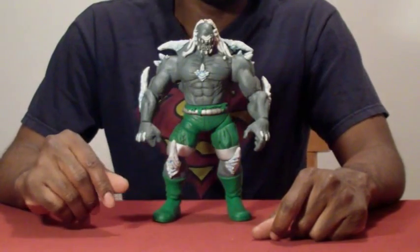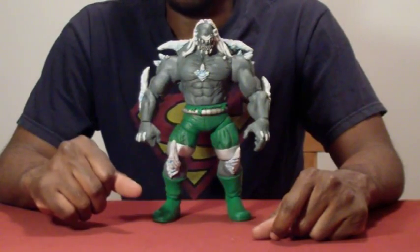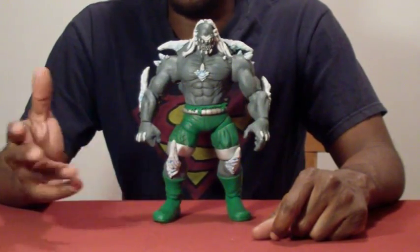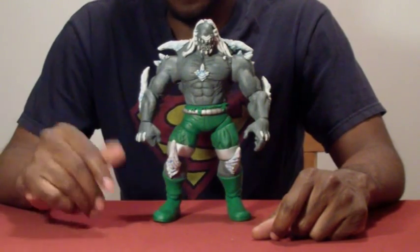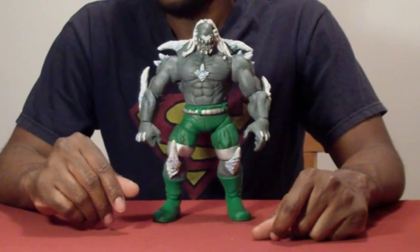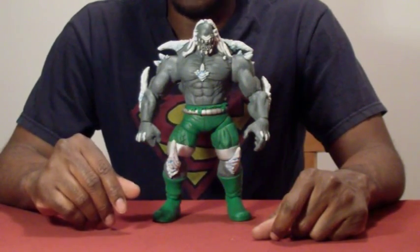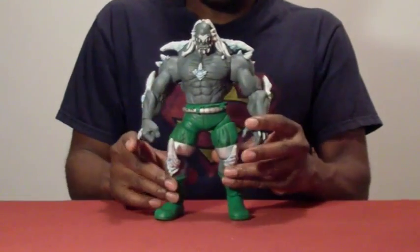The first one I actually did get from him was a giant 15-inch anti-monitor figure, which I thought was really, really cool, and I just really love that figure. It was one of the first things I wanted, because ever since the Mattel made one, but it was a giveaway at one of the San Diego Comic-Con 2009. I've always wanted one. I'm kind of a big anti-monitor fan. So we're going to take a look at this figure.